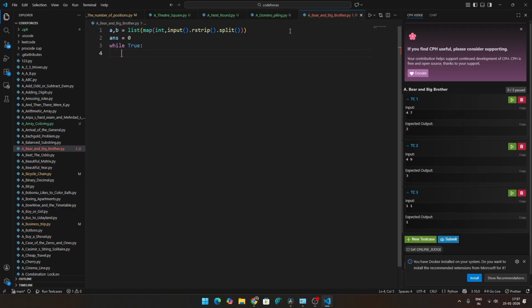So while True, what will we do? By default, we have to check a termination condition. This is very important when you are doing infinite loops. While True is an infinite loop, which means if you do not break the infinite loop, your computer is going to break. Okay, so the termination condition here will be: if A is greater than B, that is, Limak is weighing more than his brother, we're going to go ahead and break the loop.